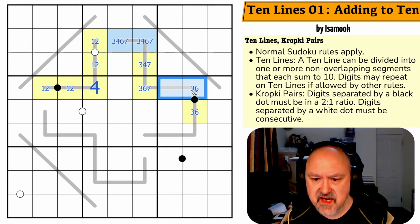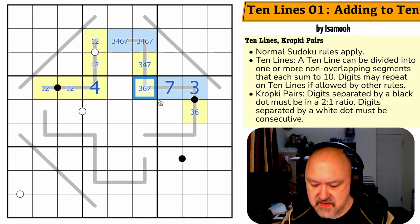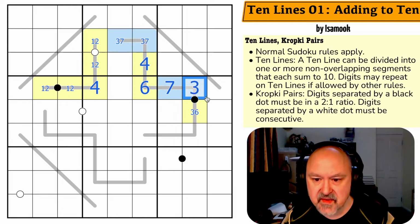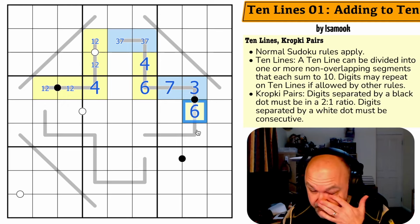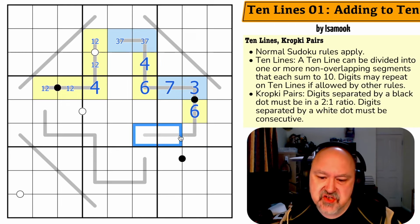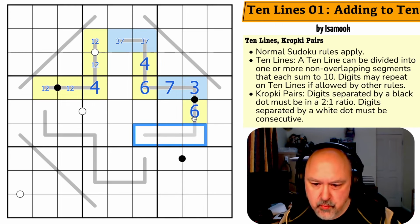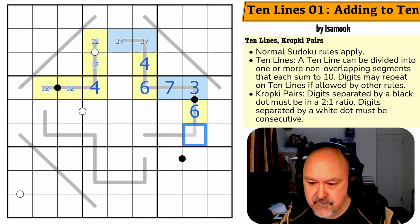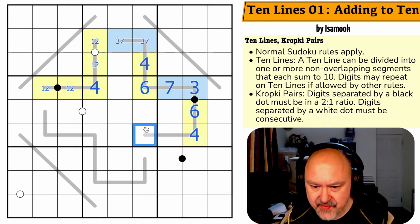So these have to sum to 10, which is either 6, 4, which it can't be. So this is 3 and 7. There's no 3 or 7 there. That's 6, 4, which takes 4, 6 out of there, and this is a 3, 7. This 3 makes that the 6. Now, I can't make 3 digits sum to 4, which is what this would need to be. And if I made 2 digits sum to 4, I would need another 3. I would need to make them 1, 3. So this is 6 and 4. And these are the final 2 digits which sum to 10.